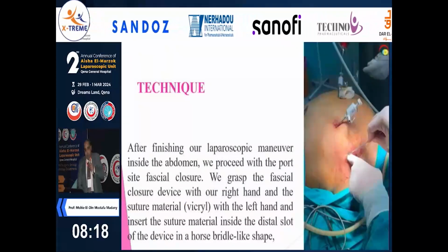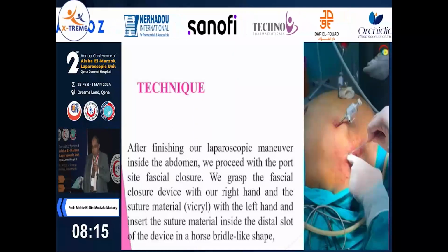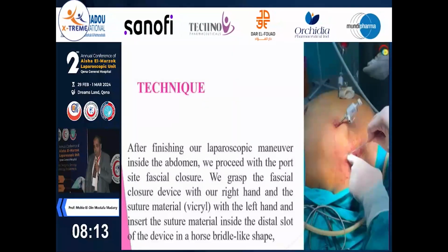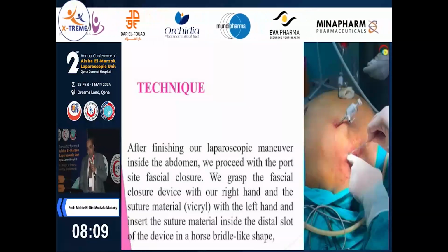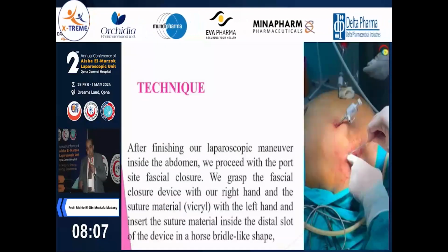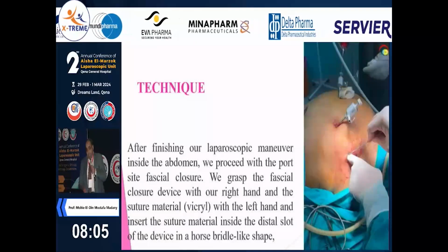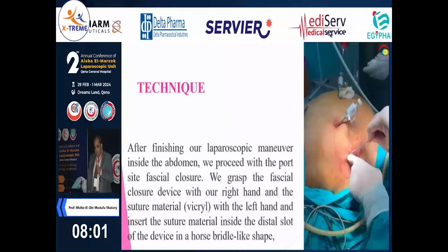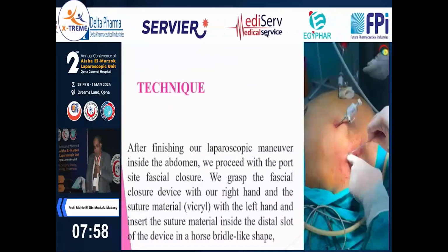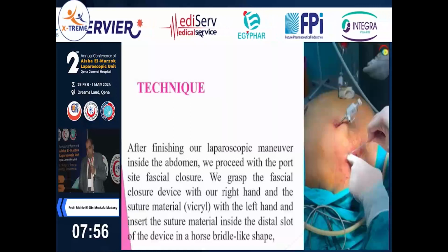After finishing the laparoscopic maneuver inside the abdomen, we proceed with the port-site facial closure. We grasp the facial closure device with our right hand and the suture material, Vicryl or PDS, with the left hand, and insert the suture material inside the distal slot of the device in a horse bridle-like shape.